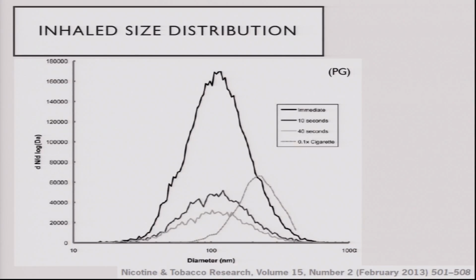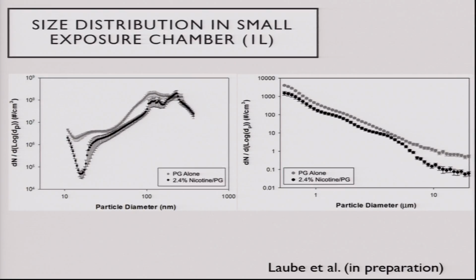So they see a much higher peak for cigarettes in this study, whereas the previous study had found much more comparable concentrations. And then again, you also can see here the generally larger mode size, as well as the absence of these ultrafine particles for a cigarette size distribution.